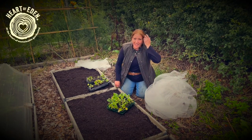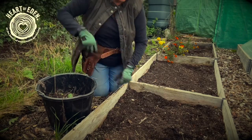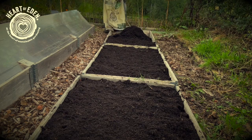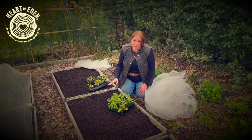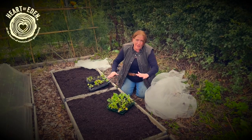Now, something that I definitely needed to do here, where my carrots were, they've all been harvested, is I had to raise the soil levels. I had a really interesting question at one of the gardening talks I do a couple of weeks ago in terms of our no-dig gardening: is it a fact that our levels just keep on rising?